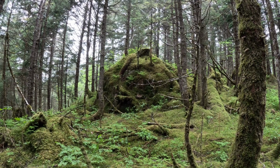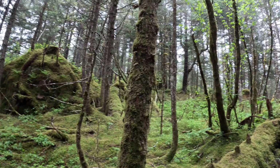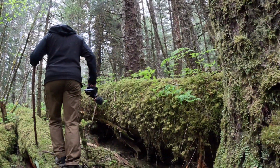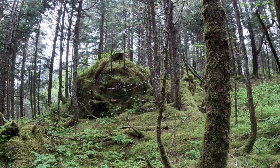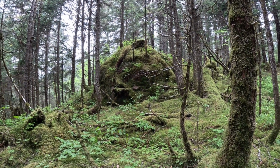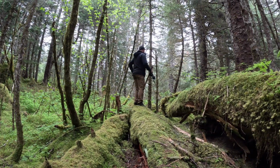All right, we're up here on the top of the ridge, scoping things out, looking at some of the terrain up here. Pretty cool. Very primordial. Jurassic Park.